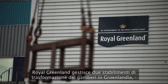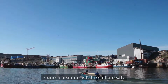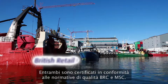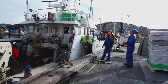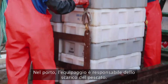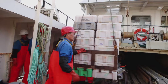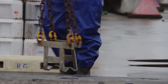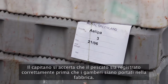Royal Greenland operates 2 prawn processing factories in Greenland, one in Sisimiut and one in Ilulissat. Both are certified according to the BRC and MSC quality standards. In the harbour, the crew is responsible for offloading the catch. The captain ensures the catch is correctly logged before the prawns are taken into the factory.